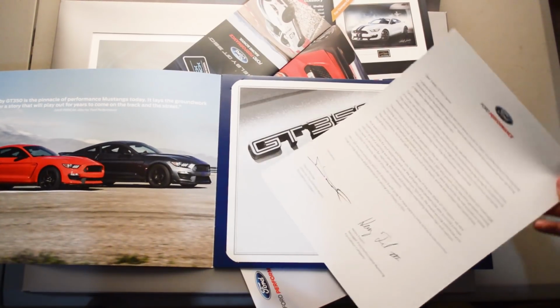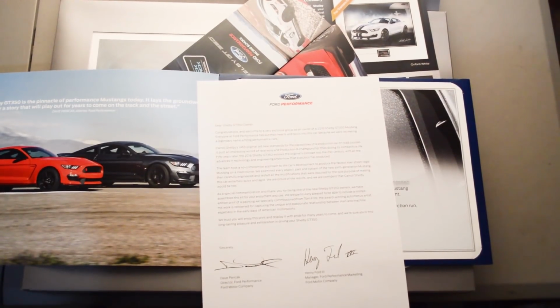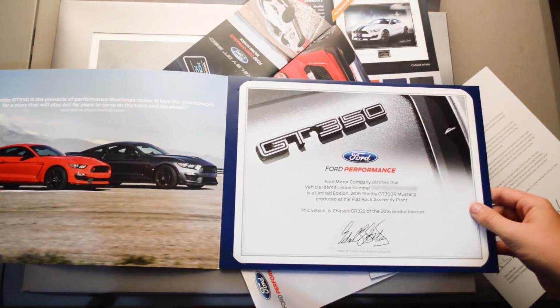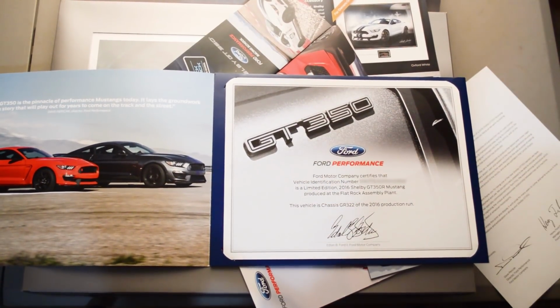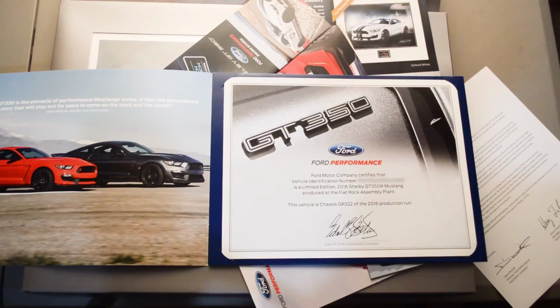Dear Shelby GT350 owner, signed by Dave Pericak, Director of Ford Performance, and Henry Ford III. Congratulations for owning this car, so on and so forth. And then they give you your own custom certificate. Ford Motor Company certifies that this vehicle identification number is a limited edition 2016 Shelby GT350R Mustang produced at the Flat Rock Assembly Plant. Vehicle chassis number GR322 of the 2016 production run.